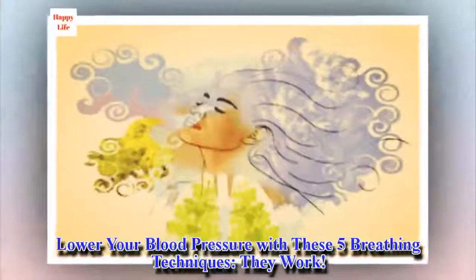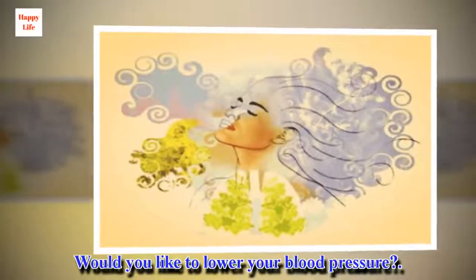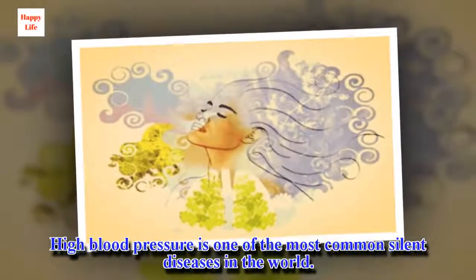Lower your blood pressure with these 5 breathing techniques. They work. Would you like to lower your blood pressure? High blood pressure is one of the most common silent diseases in the world.